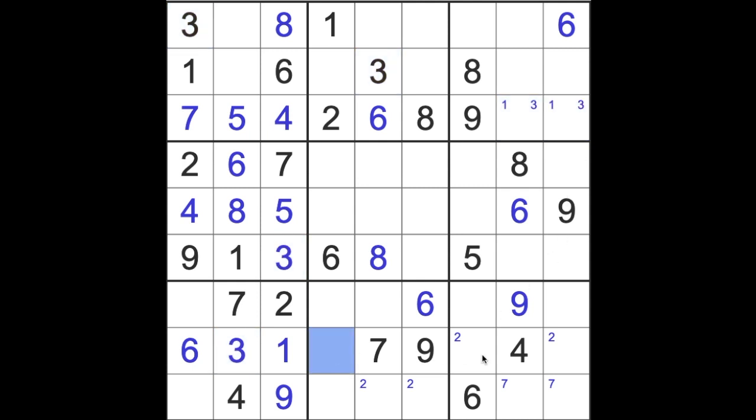Found something. Okay, 3 numbers here. The 3 missing numbers are 2, 5, and 8. But I didn't realize, look, the 5 and the 8 are in this column here. So in fact, that actually is a 2, and we can remove that there. That's good. So 5 and 8 in these 2 squares now.